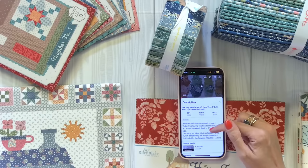Let's see, where is it on here? It's this one down here on the bottom, right here. So these two, again, backwards camera. Okay, so that's the print from Hometown, but it's just the nostalgia.